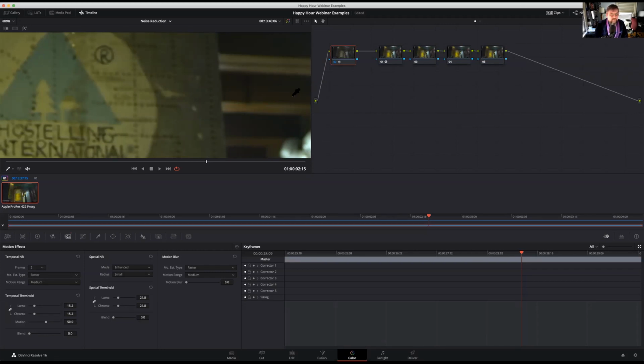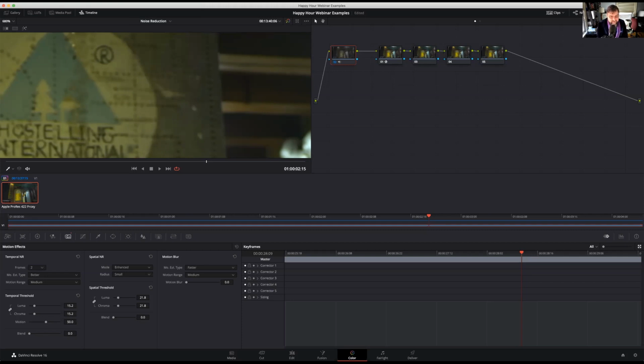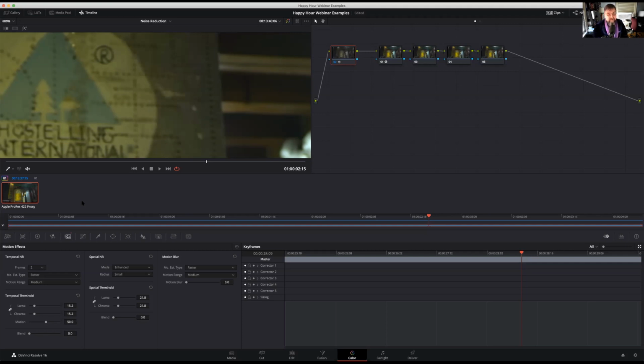But being mindful of that, and for those who don't know, you can go into the playback menu and choose how to delete the render cache. Now, it's rare, but there are occasions where I have found the render cache for a particular clip doesn't clear when I make another adjustment. And I'm like, what happened? I made an adjustment and I'm not seeing it. So that's where it can be handy to choose the clips that are affected and go in and blow away the cache for selected clips. If you're having that problem, it's an easy thing to fix.